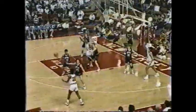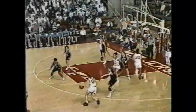Here's Cedar Mitchelson outside the green. Hansen, one dribble, puts it up off the backboard. And the ball goes out of bounds. Our referees today, Bill Titus and Dennis DeMeo. They'll call the game. 30-second shot clock in women's college basketball.